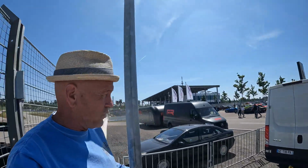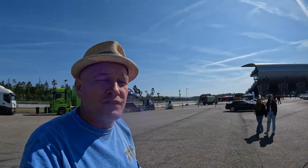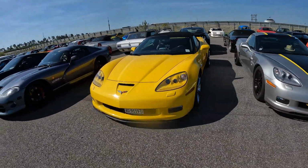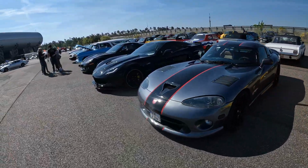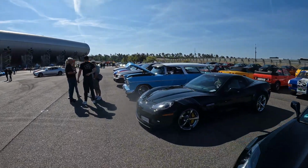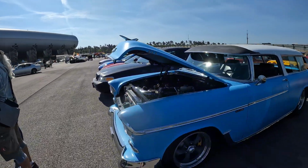This, ladies and gentlemen, is where you learn how to drive a Porsche. I'm not saying you don't have this in the United States of America, but look at this. Corvette 1, 2, Viper, Z06, and then you got that old tired '55 Chevy with an LS3 motor in it, but this is just cool stuff.